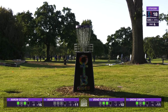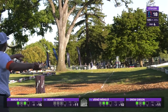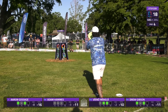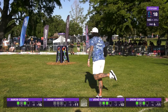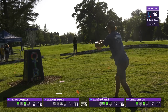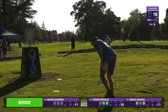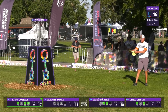And just a little kiss for Adam Hamas off the basket base. Yeah, that's the touch we're used to seeing from his forehand zone shots. Able to dial it up there for his final backhand shot of the day and get a tap in par. Väinö just outside that bullseye, also looking to get his par, but a couple opportunities for birdie left. And left side and out for Drew Gibson. Gossage sticks it high in the chains. 9 down overall. Overnight lead going into the final round of the OTB Open.